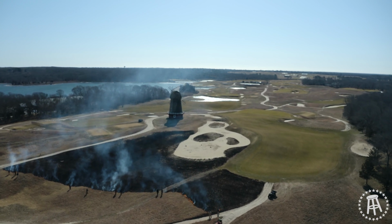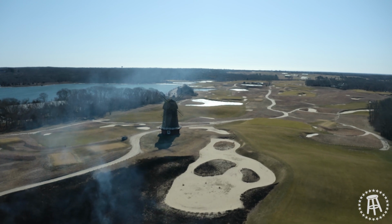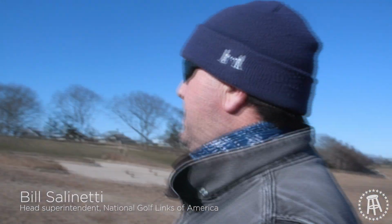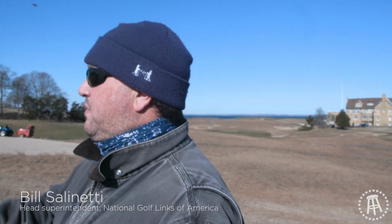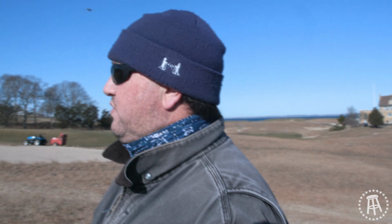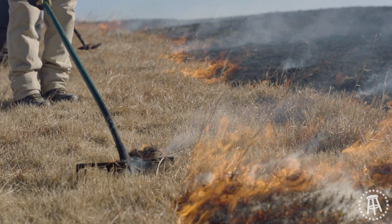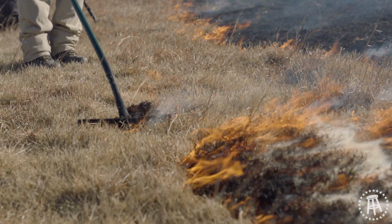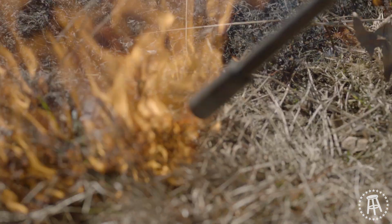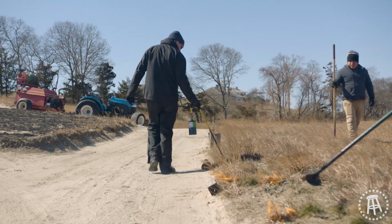The burn. Back in the early days of the club, they burned every winter. This is what they did, they burned. And this is a good way to control the growth. What it does is it cleans up the amount of thatch and what they call the fuel load. So it's actually something that the state encourages us to do. We get a permit through the state, and we have a window that we can burn in every year. It usually takes us about 7 or 8 days to burn most of the rough.